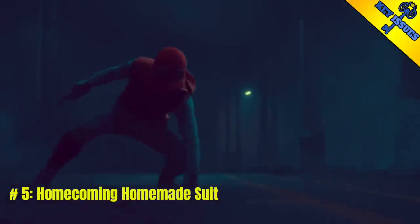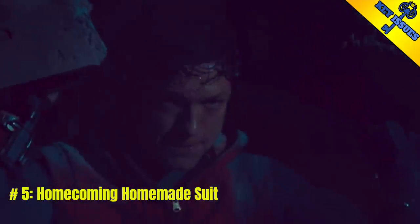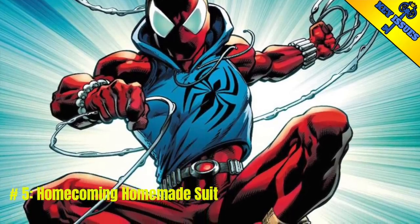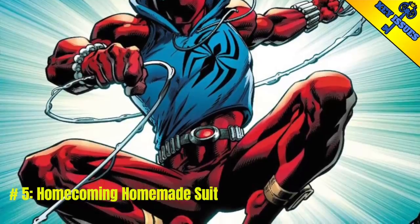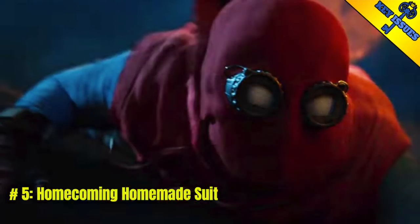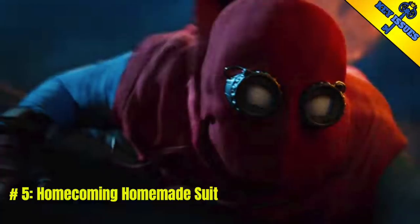Coming in at 5, we have the homemade suit from Spider-Man Homecoming. And I love this costume. It really looks cool. It reminds me of the Scarlet Spider-Man costume from the 90s, just a classic look. It looks like something a 15 or 16-year-old kid would build if he didn't have the ability to build himself a $20 million Stark suit.